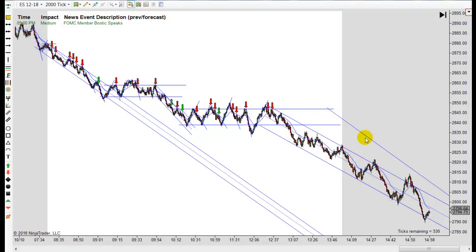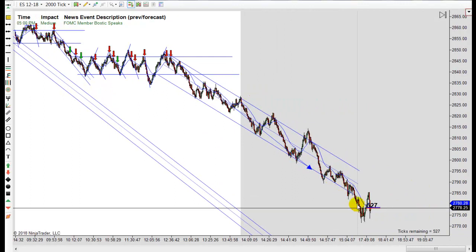And once we started going lower here, I would have measured this first leg. And once we started going lower, I'd look for at least a measured leg. You can see we did much better. By this time, remember, people are just getting out of the market. And this is when you buy. This is when everybody starts selling and running for the door.